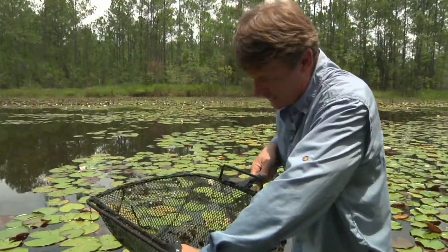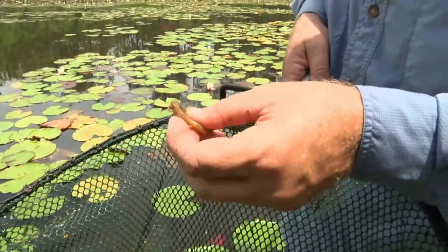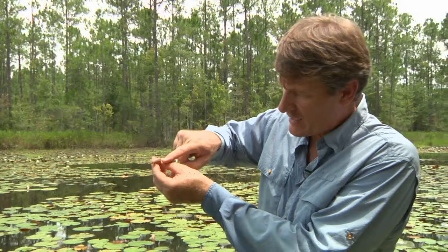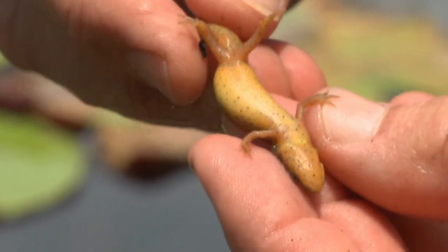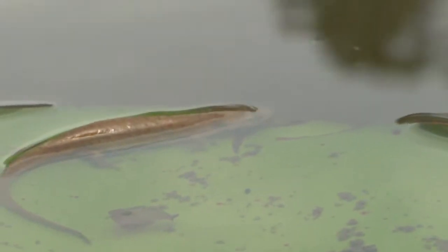Here's something really neat. Looks like a little lizard, but actually, it's a newt. It's a type of salamander, a red-spotted newt, or eastern newt. And he gets that name because he has tiny little spots on it. And this is an adult. And newts, you know, there are a lot of fish in this pond. Newts do okay with their fish. And that's because these things are toxic to fish. And if a fish grabs one of these things and starts to swallow it, he's probably gonna spit it right out.